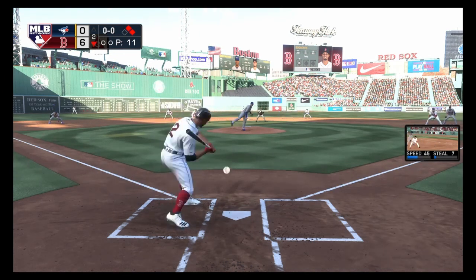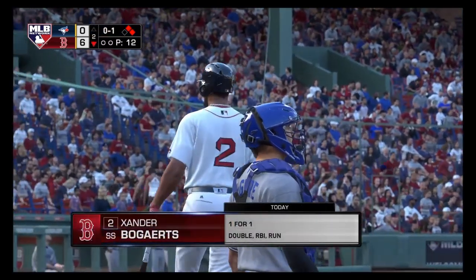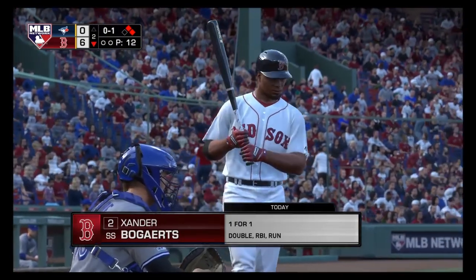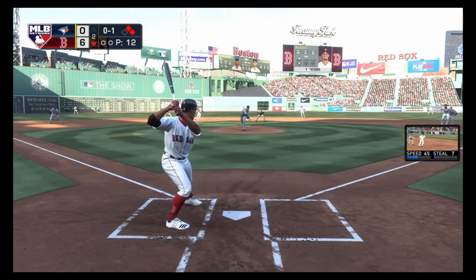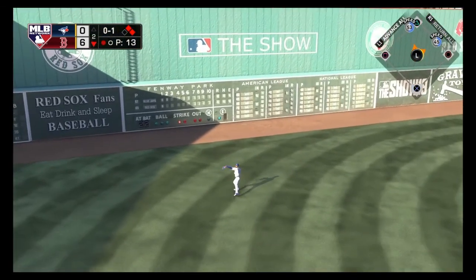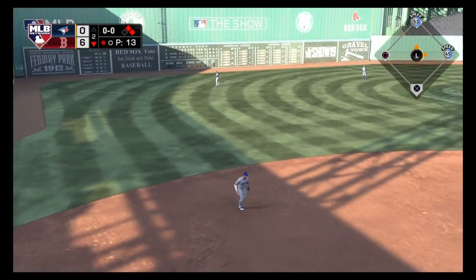Here's Xander Bogaerts now, as the first pitch to him is swung on and missed for strike 1. 1 for 1 as he reached base with a double his first time up. Here's the pitch. This is line to left. But he'll hardly need to move out there in left as this is hauled in for the first out.